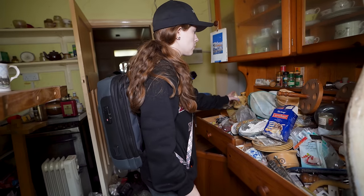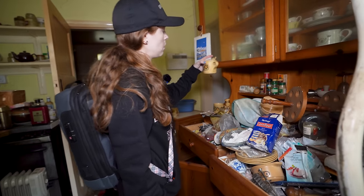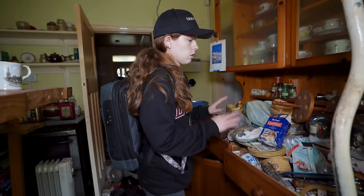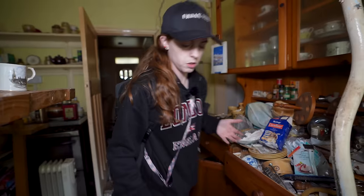It's still got tons of china over here. I guess this is not considered china. This is pretty cups. And the smell in here is pretty bad because all this stuff is just kind of open and rotting for over 10 years at this point. So it's kind of gross.